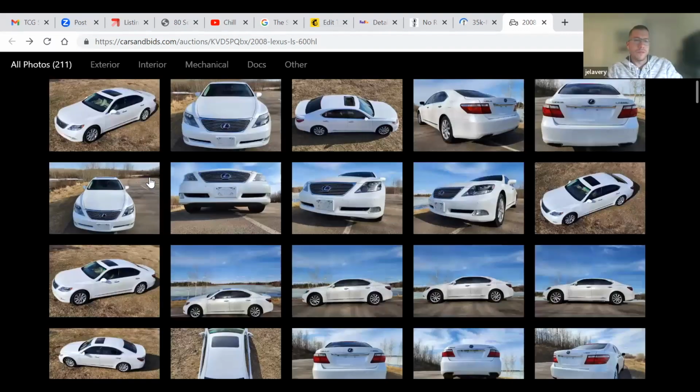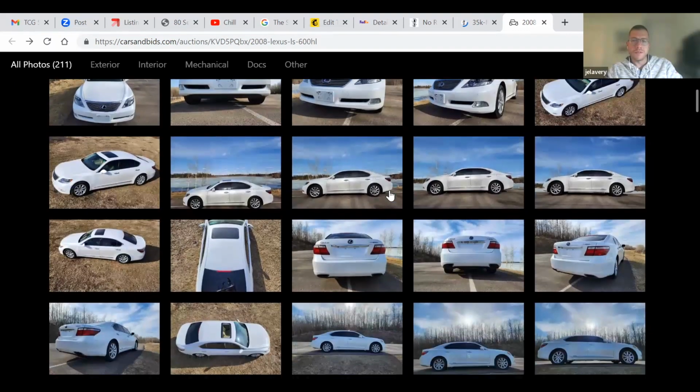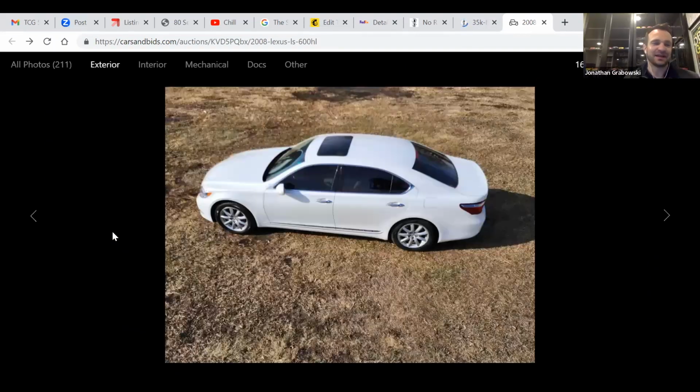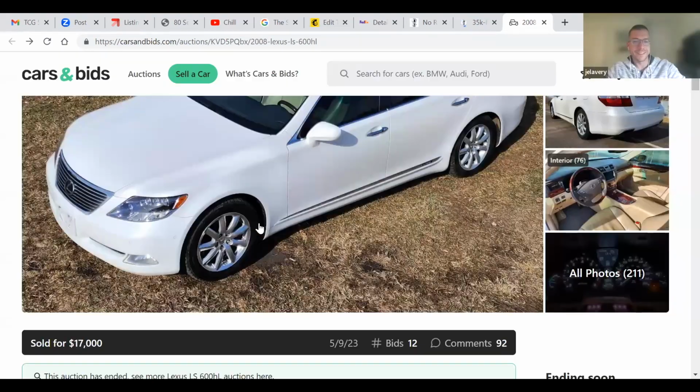All right, cool. That was a fun one. This is a great car, great buy. I'd love to drive one of these someday just to see what it's like. But let's kick it over, as we all jot down Lexus 600.